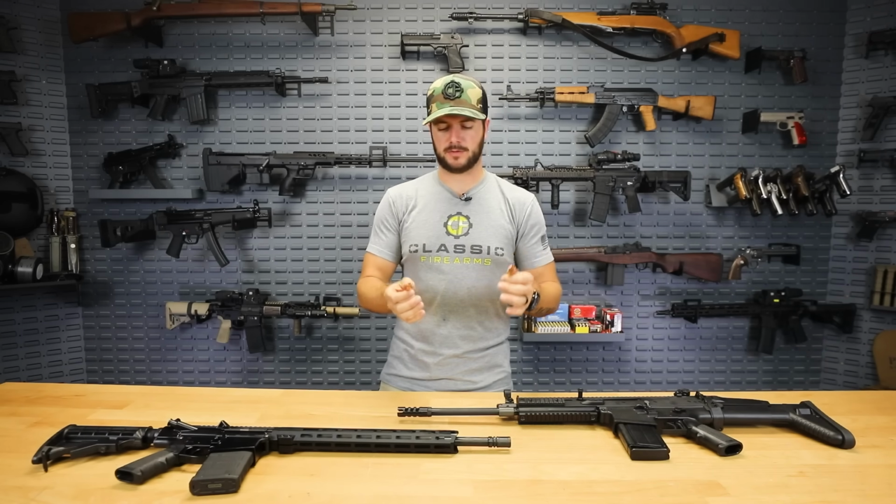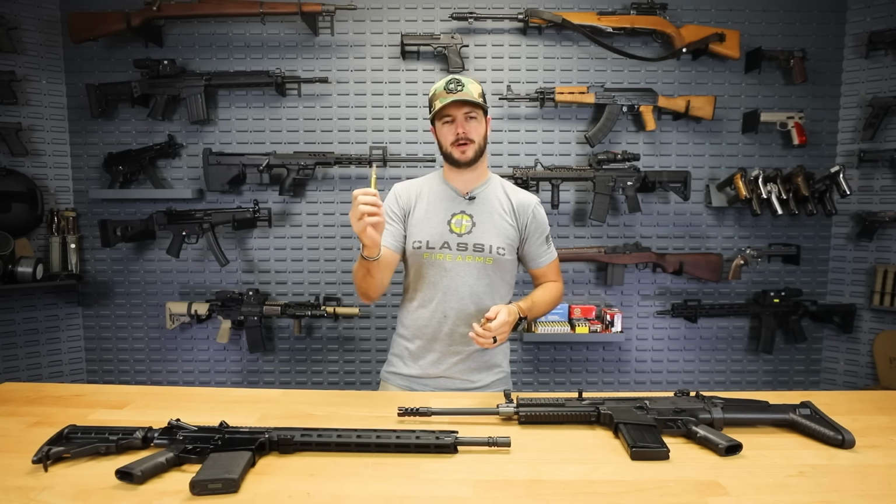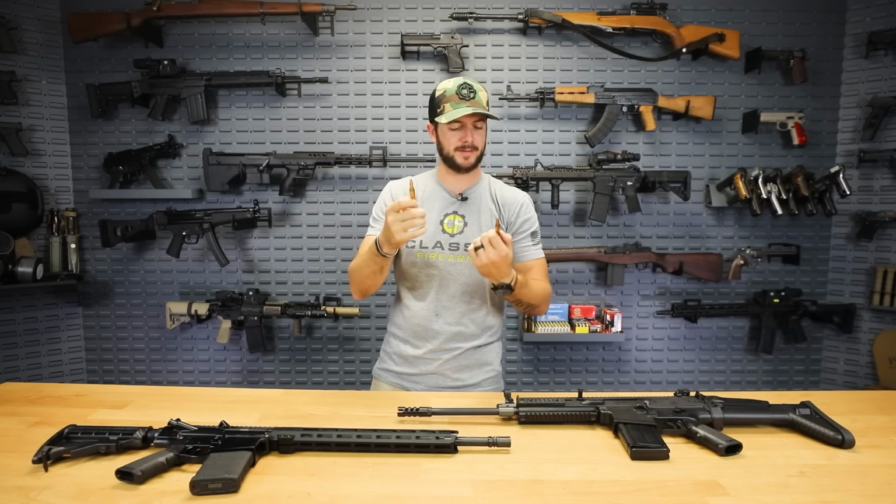Long story short, 308 came first, 1952. A couple of years later, 7.62 by 51 was adopted by NATO, which is this guy here, and as you can tell, there's a huge difference. You can't tell. I can't tell, other than the 308 looking a little bit cleaner, right?